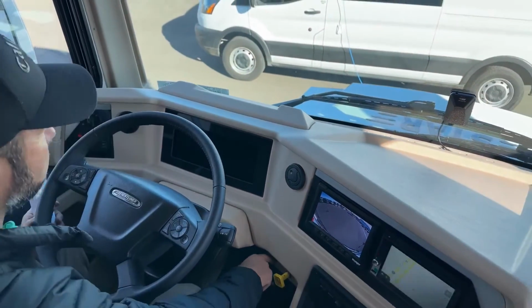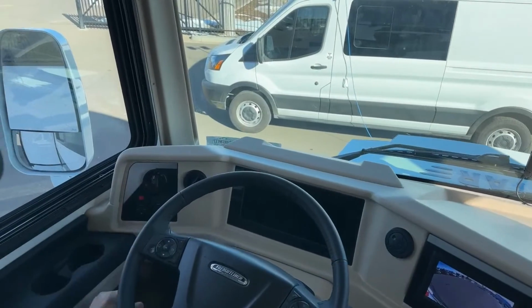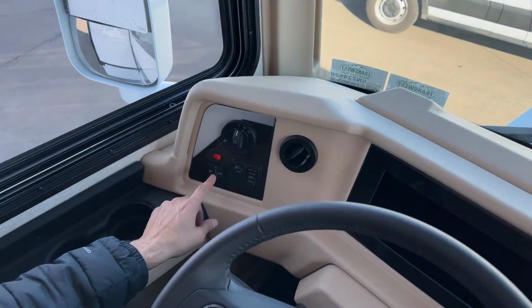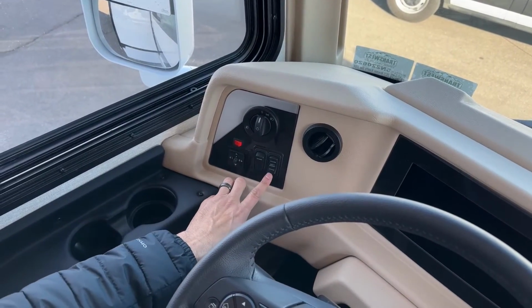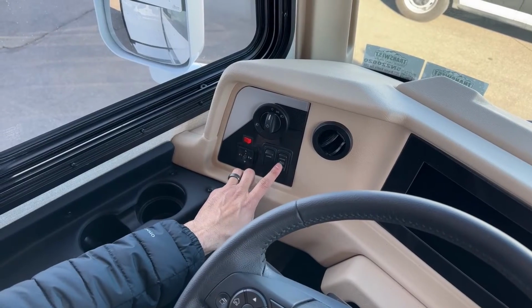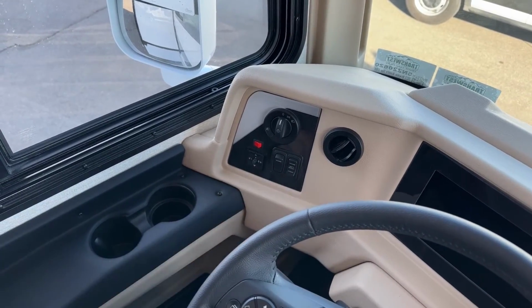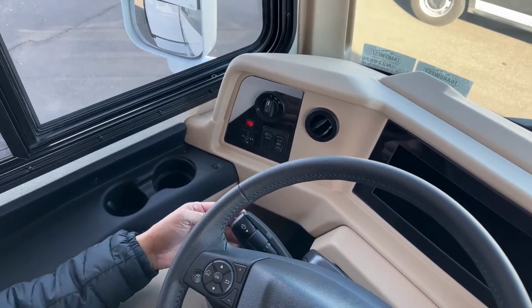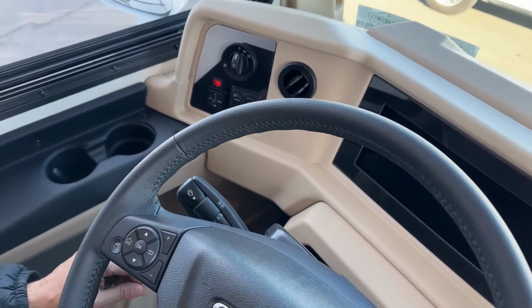All right, let me turn that off. Up here on the left, you're going to have your light controls, your heated mirrors, and this is where you would adjust your mirrors, dome lights, and then there's your house and chassis battery boost. So you can boost your chassis battery if you left your lights on and need some help starting it in the morning. A couple cup holders here. You're gonna have your windshield wipers down here on this left side with your turn signals.